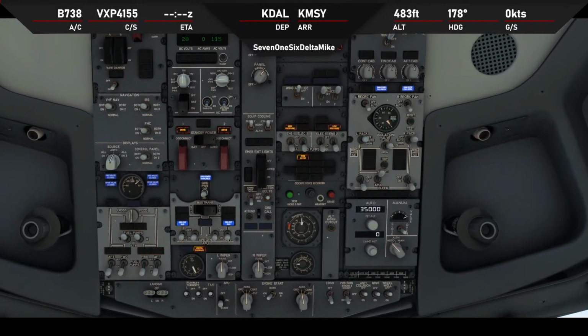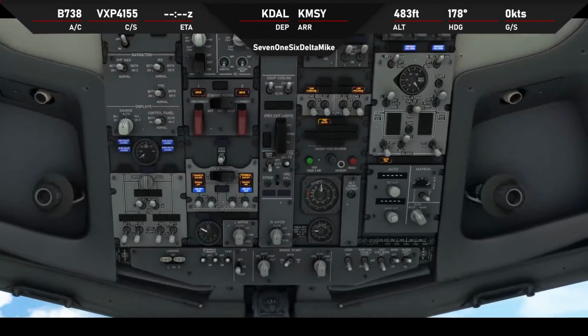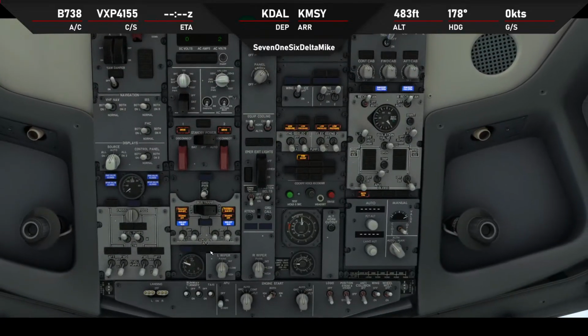November 75 Romeo Alpha, contact Love Tower 123.7. Love Tower, November 75 Romeo Alpha. November 55, runway 13 left, taxi via Alpha. We should not have done that until I got the APU going. That's my bad. He started too soon. I should have had the APU flowing and then done it. APU will come alive here in a moment. Hopefully things will pick back up for us here. I know. Just give me the APU and we go on the APU GEN right away.